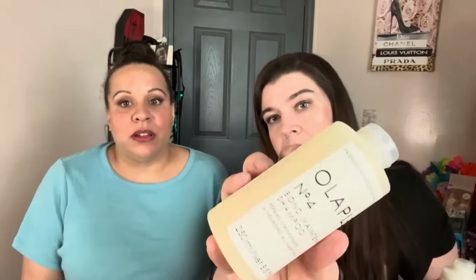Use every time you shampoo, or after rinsing Olaplex No. 3 Hair Perfector from hair. Lather, rinse. Follow with Olaplex No. 5 Bond Maintenance Conditioner. I forget that Olaplex is like a numerical system. Their products are numbered. This is No. 4, the conditioner's No. 5. They're meant to be used in order.